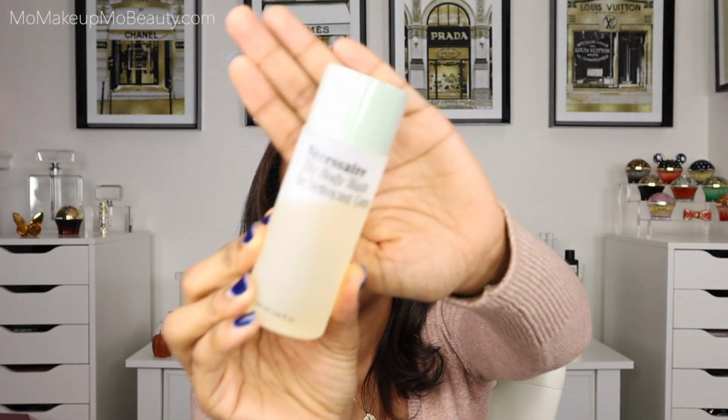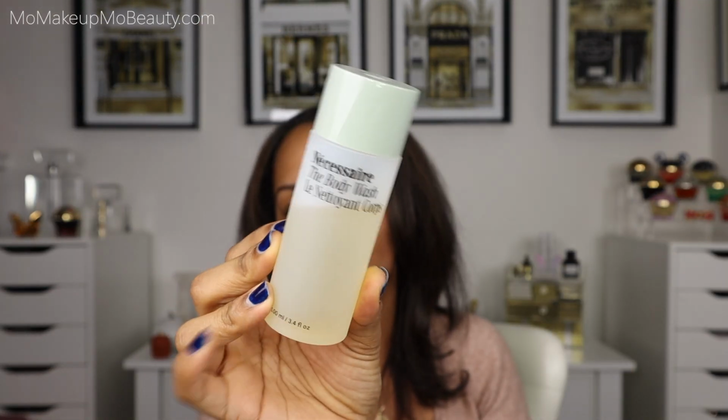And then the body wash. Here's the problem. Coming from using the Dr. Barbara Sturm body wash, this was just like, oh. I mean, look, I did use a good amount of it. I've given it a fair shot. But coming from the Dr. Barbara Sturm body wash to this, it's such different products. I have no interest in this product. I've lost complete interest in it.